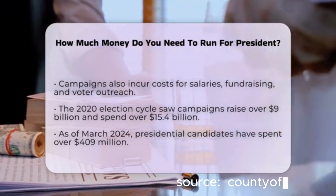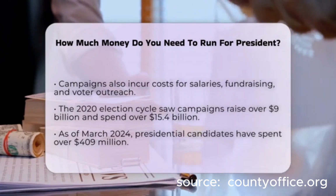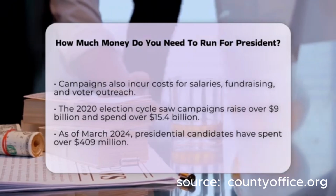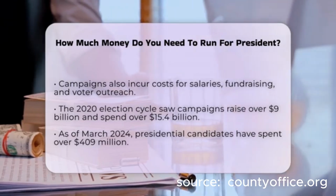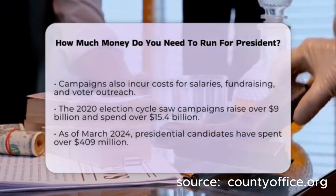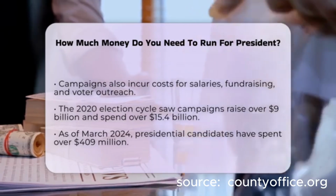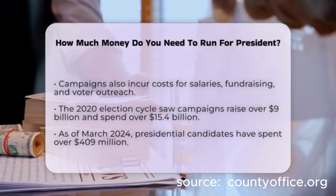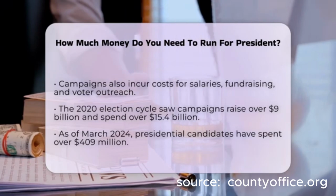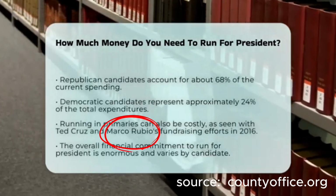Advertising is a huge expense for presidential campaigns. Candidates also spend a lot on salaries, fundraising efforts, and voter outreach. In the 2020 election cycle, campaigns raised over $9 billion and spent even more, with total expenditures topping $15.4 billion by the end of the cycle. To give you a better idea, here are some specific numbers for the current election cycle. As of March 2024, presidential candidates have spent over $409 million, with Republican candidates accounting for about 68% of that total, and Democratic candidates making up about 24%.